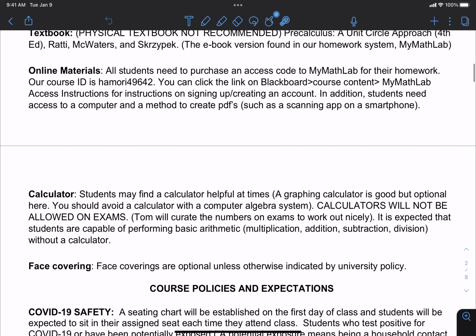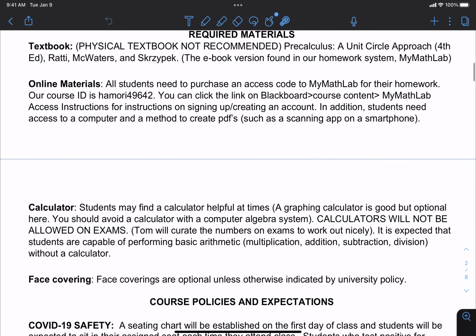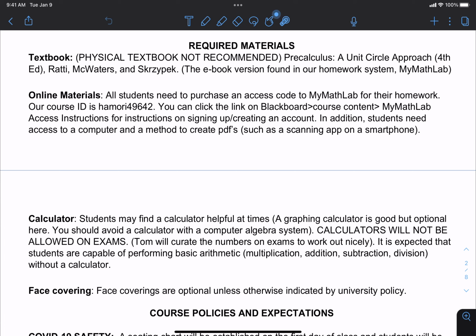Okay, online materials. Speaking of My Math Lab, you need to get a My Math Lab account. So the way you do that is you go to Blackboard, and I have instructions posted on the Blackboard of how you gain access to My Math Lab. I think you have to pay like $75 or something like that. That gets you access to the e-textbook and the homework for the semester. So you do need to pay that, and you should go through the link which is on the Blackboard because that is a personalized link to our class. It will send you to register directly for this class.